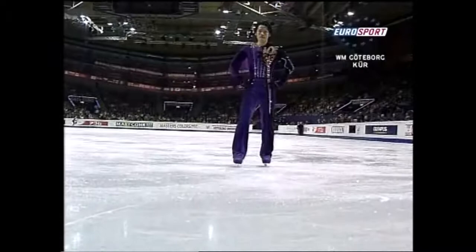Yeah, if he'd got the marks for that, he'd be leading on the afternoon. But as it was downgraded, he finds himself in third place. Wow. Wow. One jump.